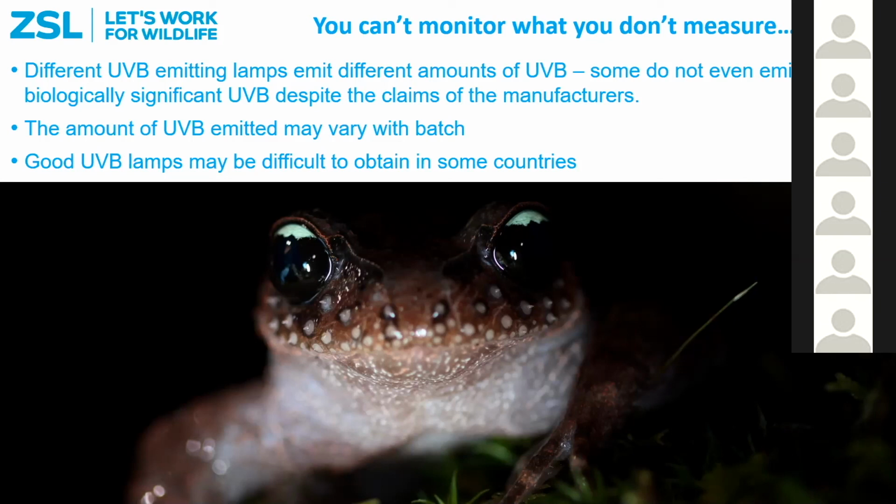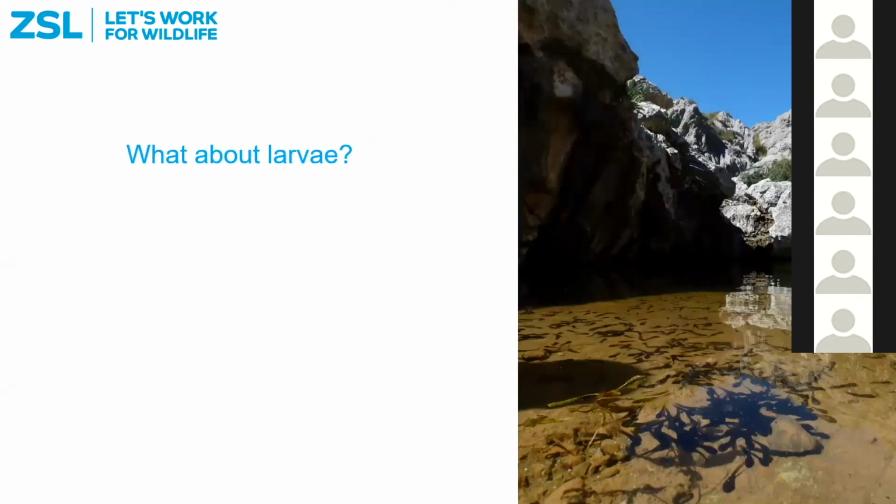So we have a project, for example, on Dominica, where we wanted to provide UVB radiation for our captive frogs, the mountain chickens. So we actually had to ship the lamps there because they just weren't available locally. I'm aware that time's running out, so I'm going to try and speed through this a little bit, but still have time for questions. But all of this, we've been talking about the adult life stage of an amphibian.